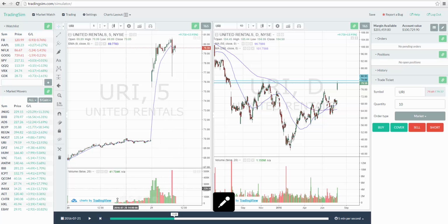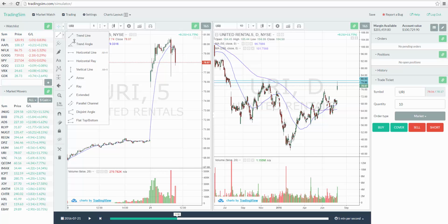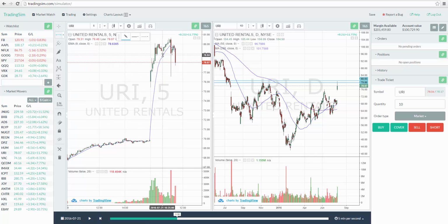You know, we're coming into that 9 EMA as well, and we dumped off. If you look intraday, this is a level that's being formed here. It hit here 78.75, 78.81, again here at 78.84. When this thing crashed through this level, it came right back above that key support level as well.